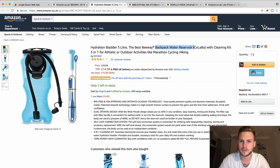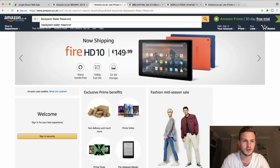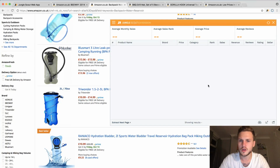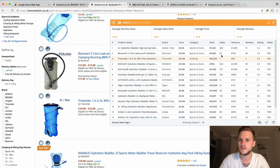Backpack water reservoir, I think. I don't know what the keyword's going to be for this, but we're just going to give it a go. I'm sure some people know what this is, but I don't really know what it is. But we're doing pretty well. Jungle Scout, I can't imagine the sales to be very high on this. As I suspected, not very high sales. Do not buy this product, guys.